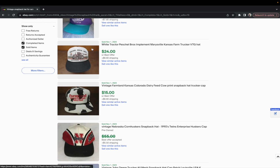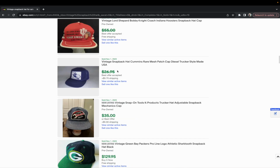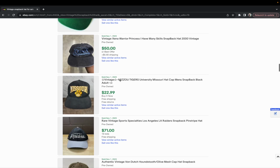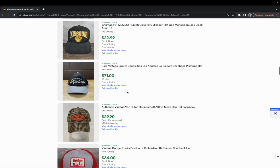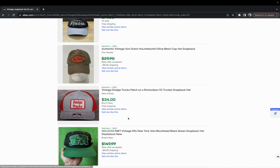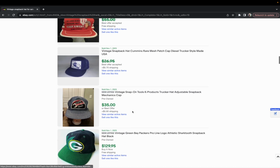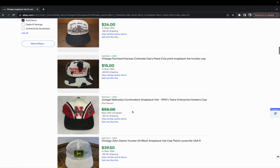This one sold for 21. A big tractor sold for 30. So anything with cool graphics or different sports or Green Bay Packers, this one sold for $130. Crazy Missouri hat, 23. You can easily average $20, $30, $40 and find these at pretty much any yard sale, garage sale, thrift store, estate sale. Look for these snapbacks. Look for these 80s, 90s, Von Dutch, Dodge trucks, anything cool like this. You can definitely bank on it and pay $1, $2, $3 and flip it for a great profit.